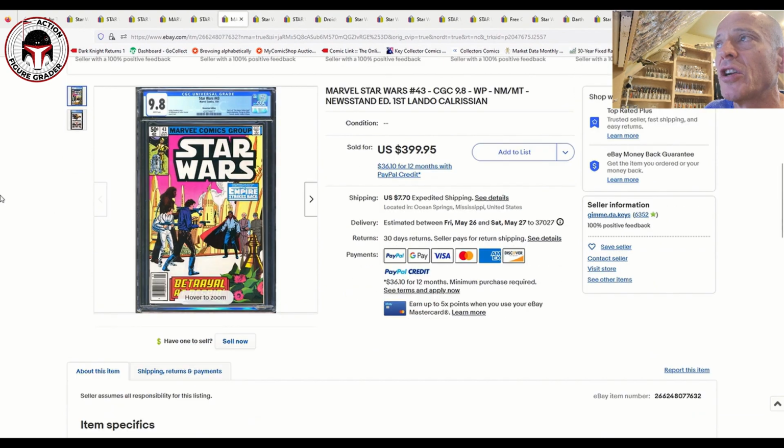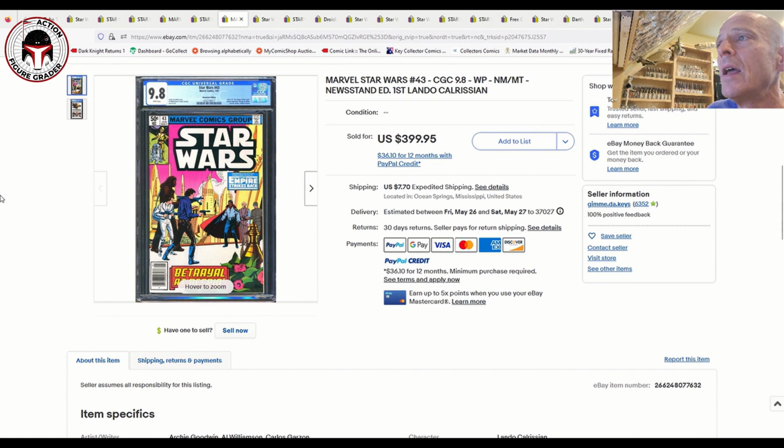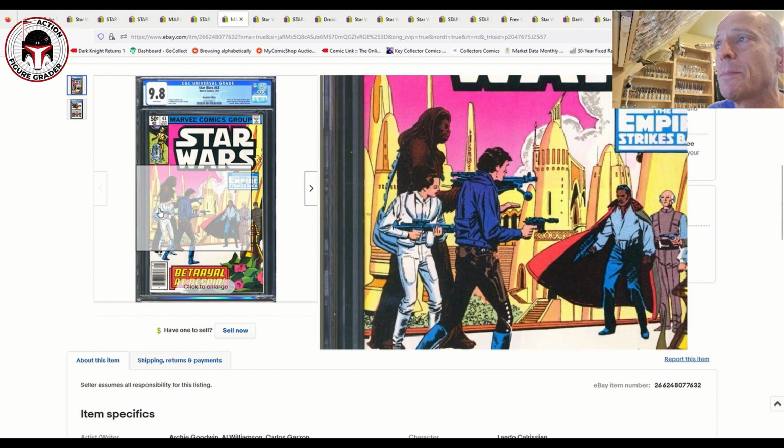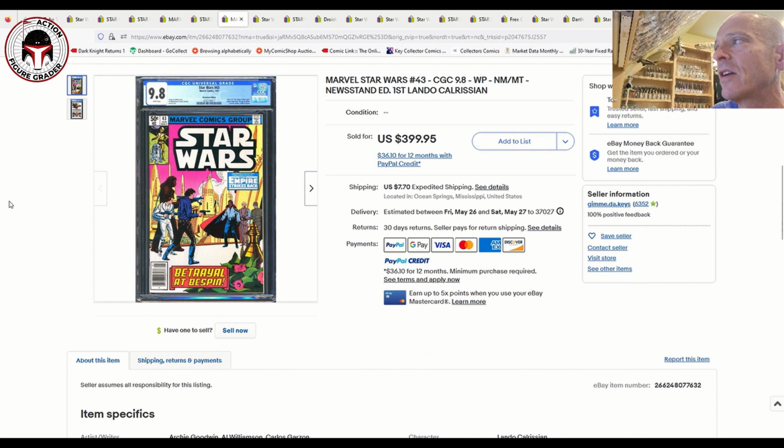So just be careful out there, especially on this book, Star Wars 42. Next up is Star Wars 43 in a newsstand, again, brand new grading case. And this is one I had in my What to Buy video, The Betrayal at Bespin. Great cover. Great cover. This is the first appearance of Lando in comics.